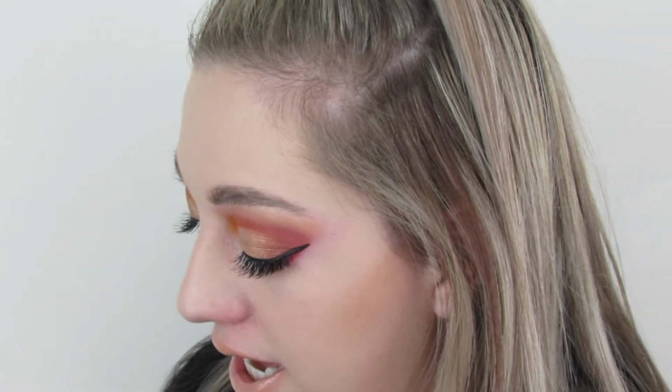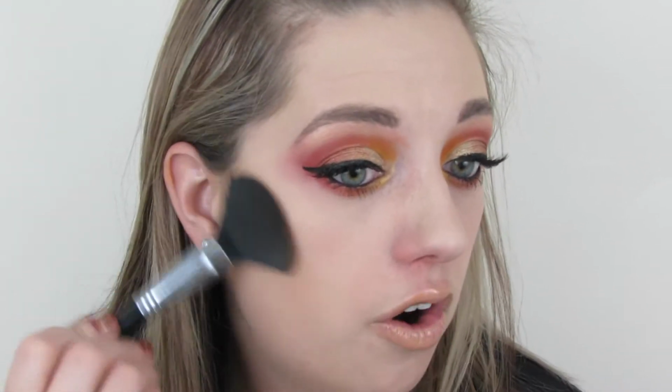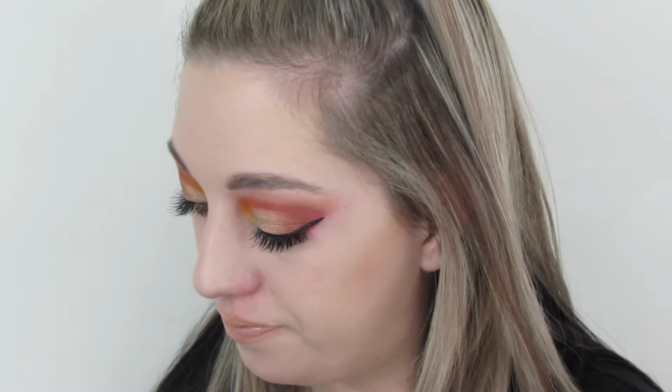And I love it because it doesn't look too overly, sorry, I put that right in your view. It doesn't look too overly contoured or overly done. It just looks like a nice sun-kissed glow. And that is why I love it so much. I honestly hear so many people talking about MAC Give Me Sun, and I had never tried it before, so trying it out, I was like, heck, yes, I love it.